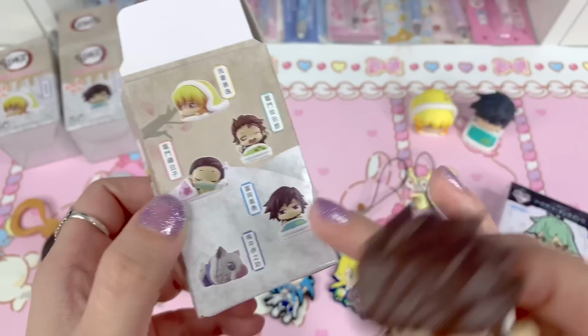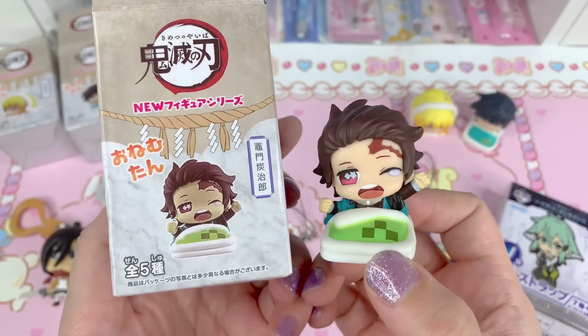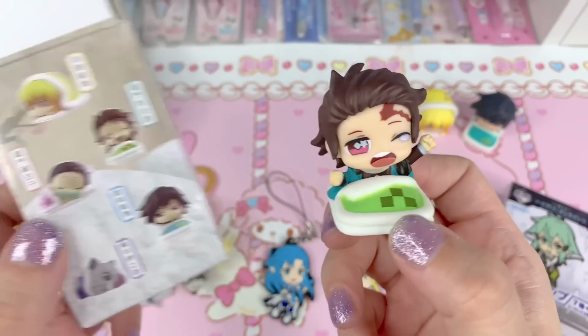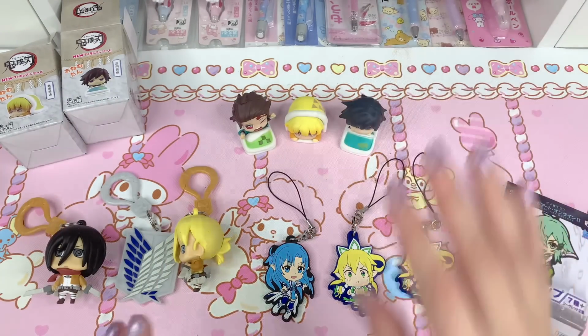And I would like to go back and get these two now that I know that you can pick which figure you want because the picture's in the front. So I think I want to go back and try to get these two. So yeah, I'm really, really happy about these. So I think that's all the boxes.